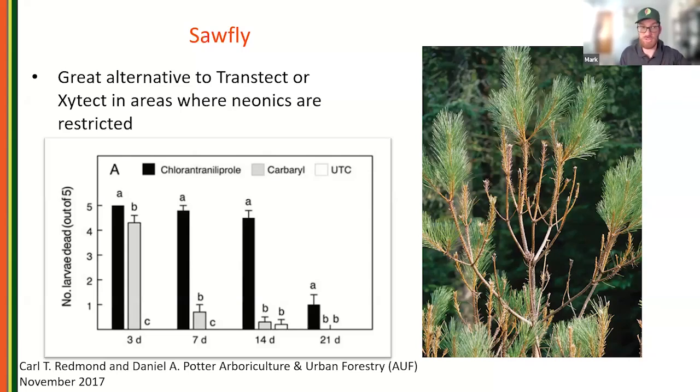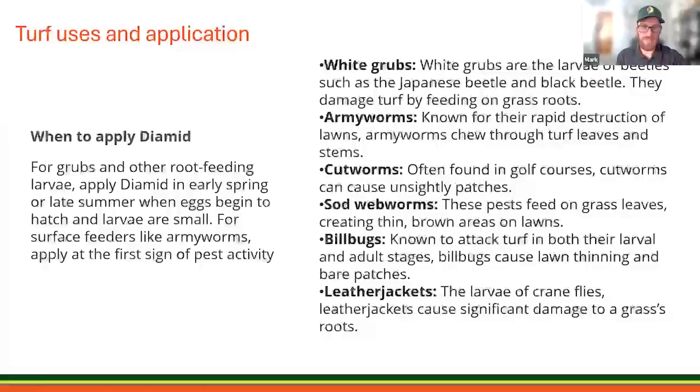This is still going to be a foliar spray. Although Transtec and Zytec are both systemic products, if we're going to use Diamid in lieu of them, it will be a foliar spray as opposed to a bark spray or otherwise. And once again, it's highly effective on our sawfly species, especially when compared to carbaryl, which is one of the more popular products being used on these pests when foliar sprays are being used. And then, like I said, turf uses are another one.